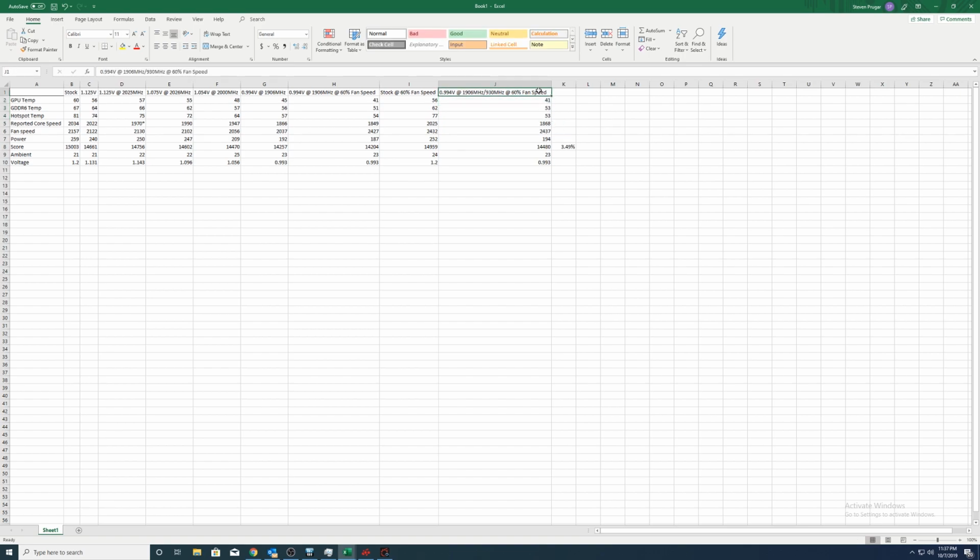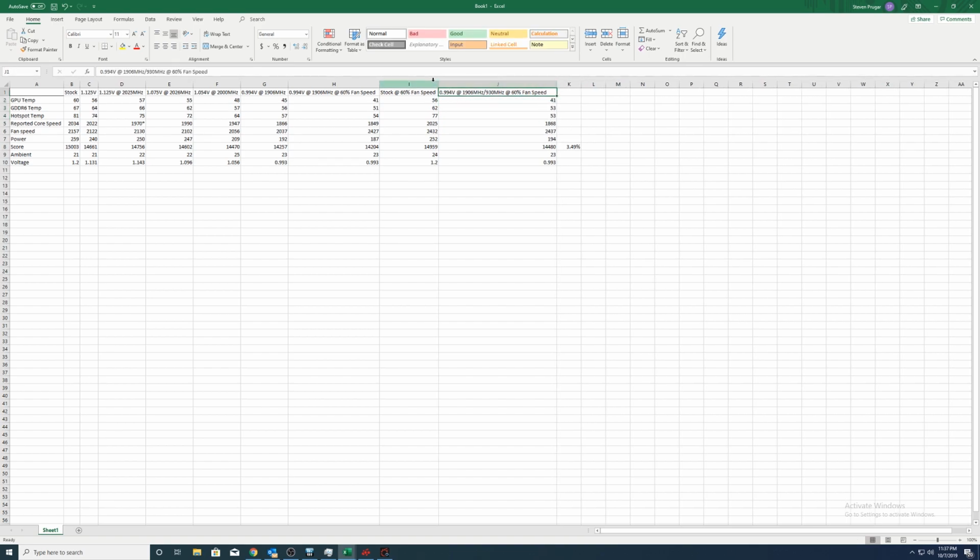So this isn't the end-all be-all test. Like, I would probably, again, you can bump this almost 100 megahertz if you bump this 0.05 volts. But I just kind of wanted to see if we put this at like a standard stock setting, what we would get. And we definitely got some good stuff. So that's pretty much it.